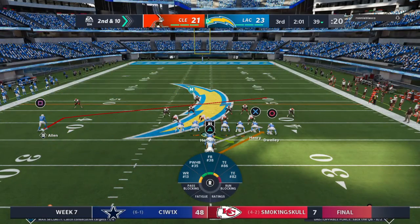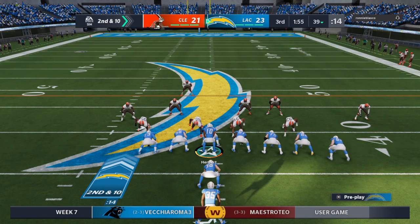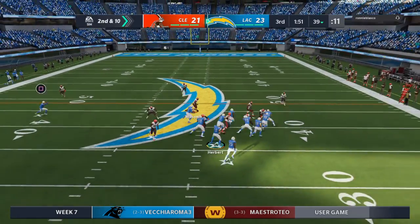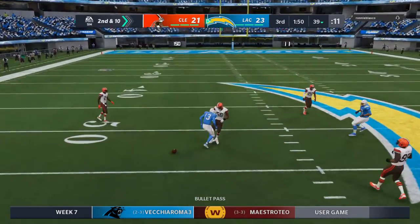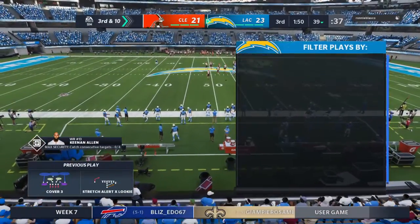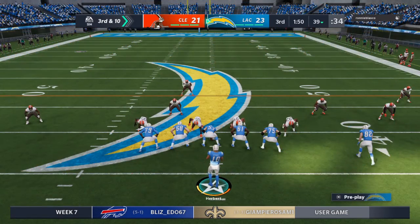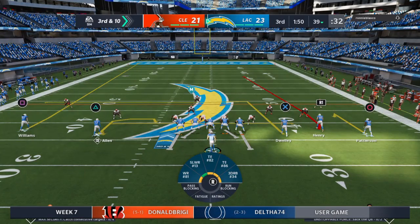Third quarter now from SoFi Stadium. Here's a 2nd and 10. Throwing over the middle, but it's incomplete. And give credit to Reuben Foster, the linebacker, getting a hand in to disrupt. They had the incomplete pass on 2nd down. Now they need a big play here, 3rd and 10.